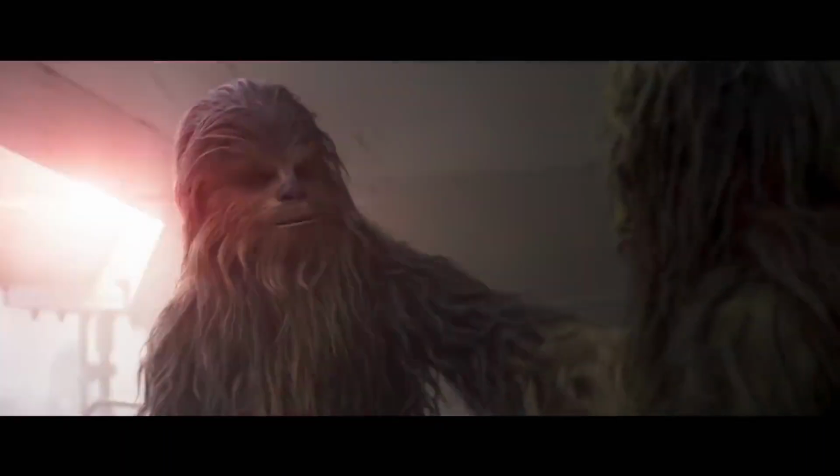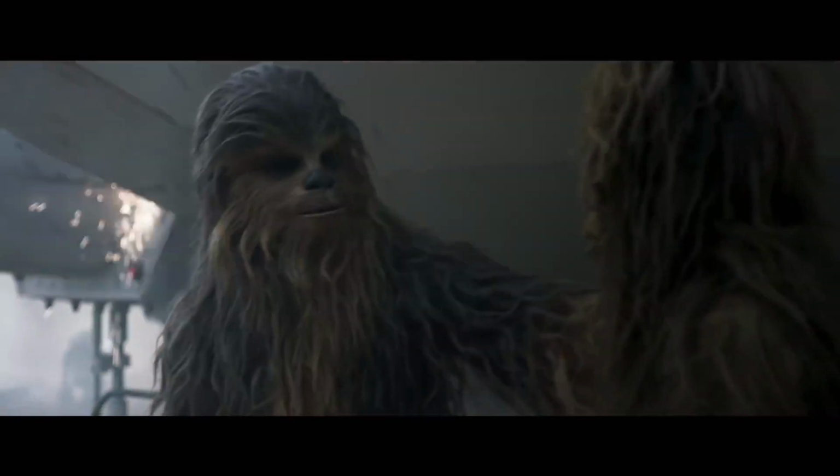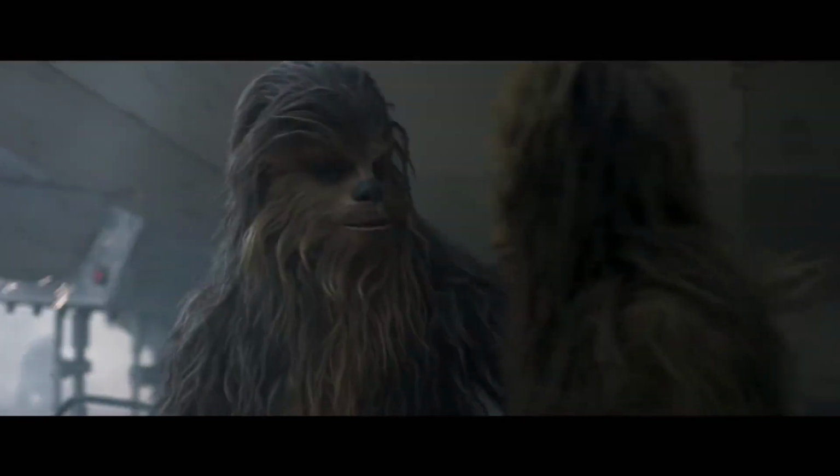Now this scene I'm talking about right here is when Chewie embraces this other Wookiee, which a lot of fans are speculating is Chewbacca's wife. Now this would make some sense, and it would be interesting to see their relationship throughout the film, or how he might obviously decide to stick around with Han Solo from here on out, as we know in the old trilogy.